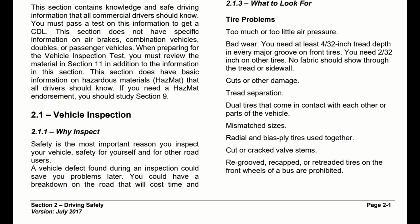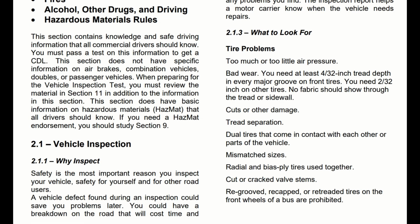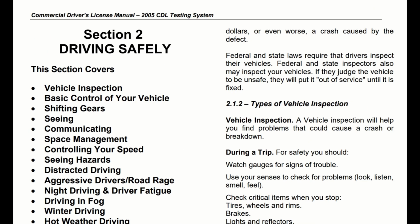2.1, Vehicle Inspection. 2.1.1, Why Inspect? Safety is the most important reason you should inspect your vehicle. Safety for yourself and for other road users. A vehicle defect found during an inspection could save you problems later. You could have a breakdown on the road that will cost time and dollars, or even worse, a crash caused by a defect.